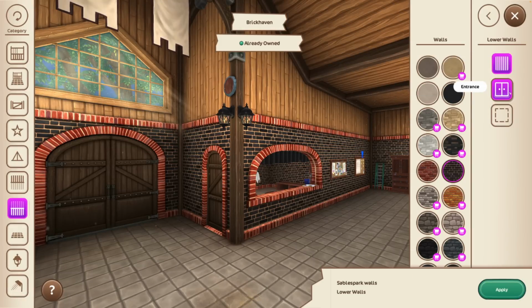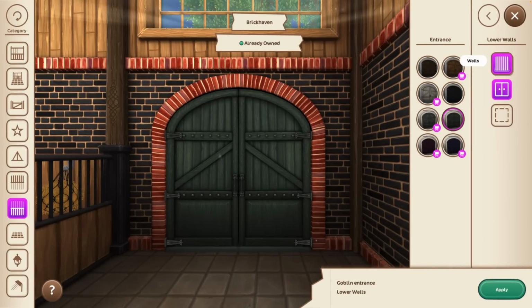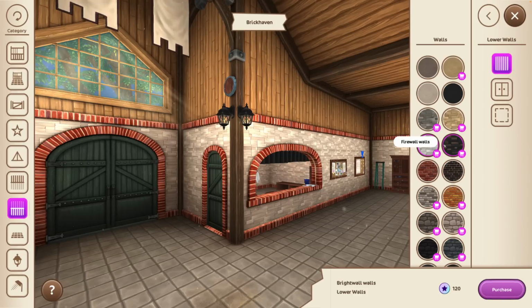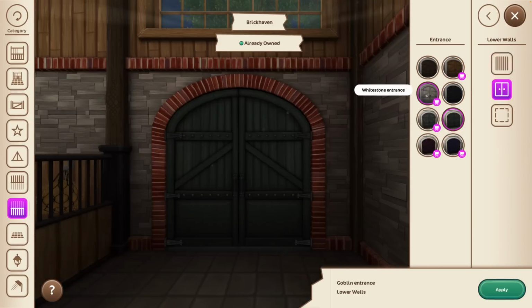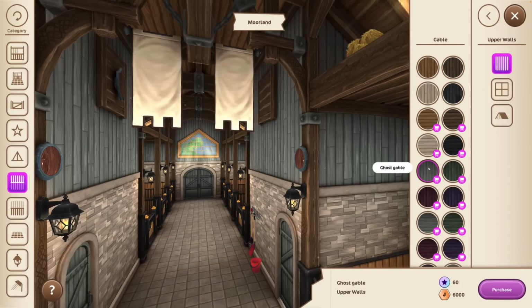I played around with the walls because I know we wanted brick for the lower walls, but not the red brick and not the mixed brick. The only option that was shillings ended up being this grayish brick, so we went with it. And then we did the upper walls vertical planks as requested, in the ghost color.